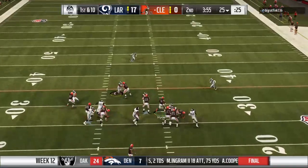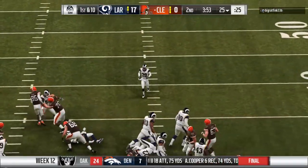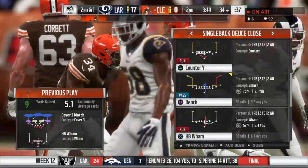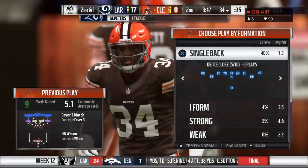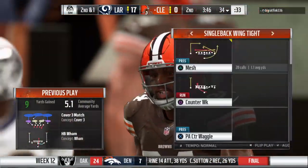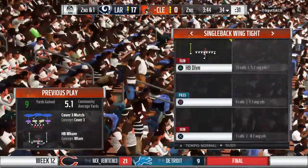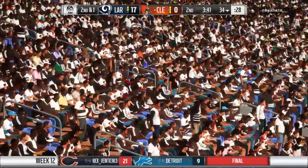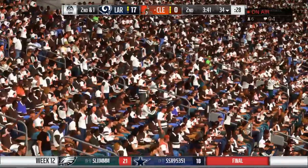They start the drive with Hyde. And he'll take this up near the 35, maybe the 34. Give him 9 on the carry that time, and they're set up with a 2nd and 1. First play of the drive, let's give credit all around. Excellent blocking, but the guy carrying the ball, he was the finisher. A really nice run.